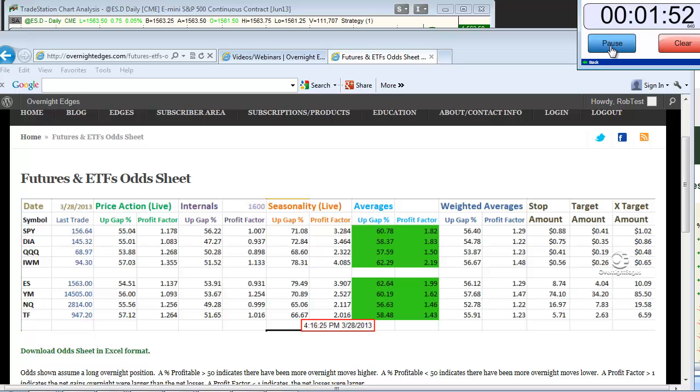You can see here that all the major indices met the minimum long criteria of a 55% up gap rate and a profit factor of greater than 1.3. Looking at ES, we can see that price action was moderately positive, internals were basically neutral, but seasonality was especially strong. I did have some concern as we approached the close, being that we were closing in on a new high. Often, new highs will be followed by a bit of a downside edge.